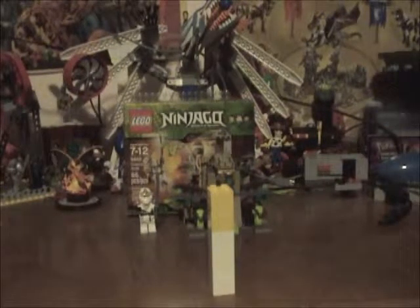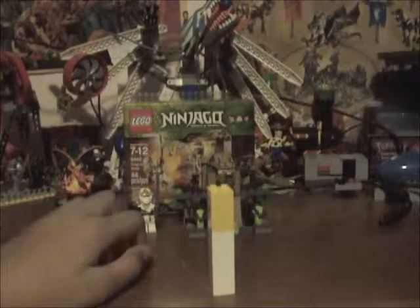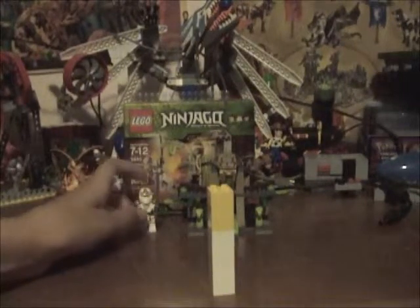Now on to the cool factor. In terms of cool factor, I'd say it looks pretty good. It's just kind of this cool little structure. It's nice and symmetrical, which is always a perk for me.